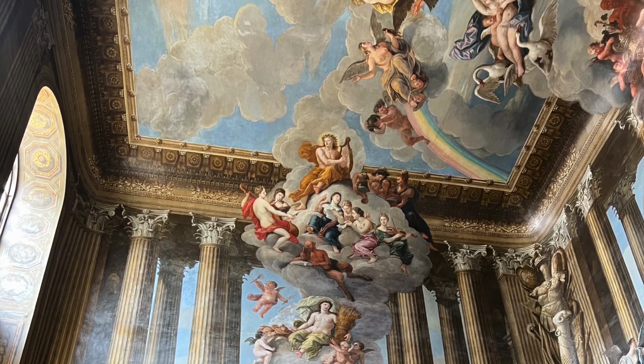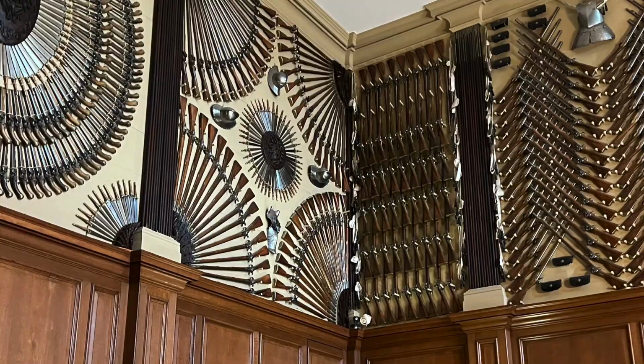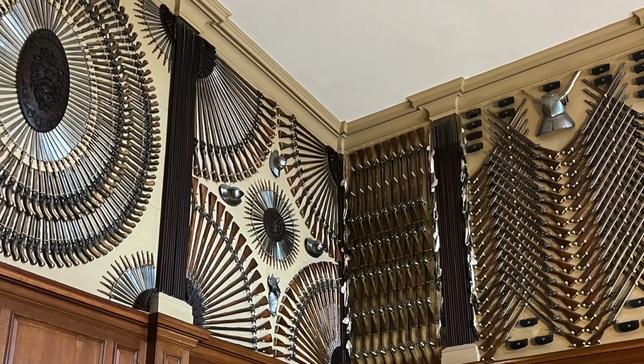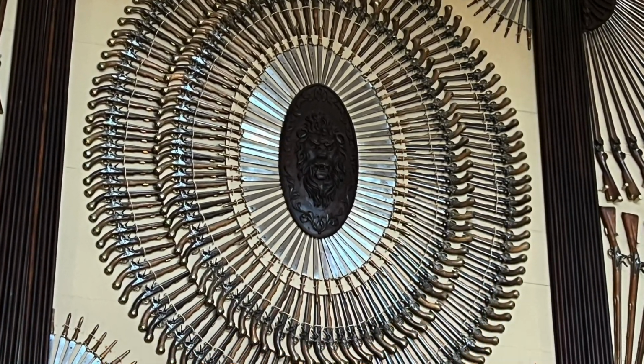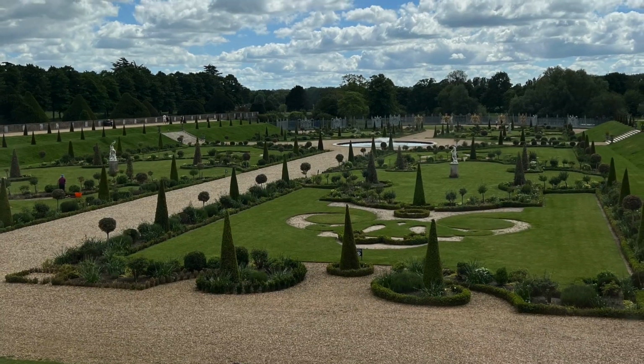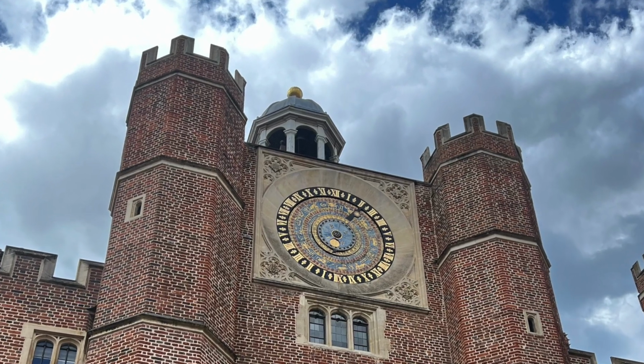When you get into the newer wings of this palace, it gets really intricate. The art is super intricate, and this was the arms room, and those are all guns and knives, and swords, which I thought were really cool. And the gardens are stunning as well. We got really lucky. It was a really sunny day.